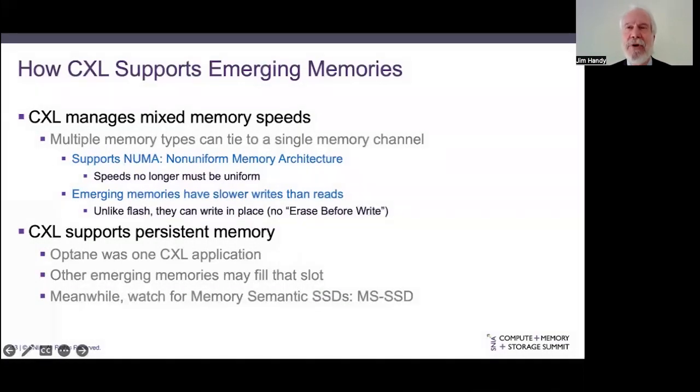CXL supports memory of different types. This will be a benefit to emerging memories. By supporting a variety of memory speeds, CXL supports the use of multiple memory types on a single memory channel, something that DDR simply could not do. CXL advocates the term NUMA, or non-uniform memory architecture, for this support of different speeds.